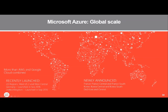So let me tell you what a region is. One region is built with multiple data centers, and those data centers are from generation 3, 4, 5 types of data centers. And each region is as big as at least 10 football fields. So you can imagine how big one region is and how many are built. And let me advance the slide here.